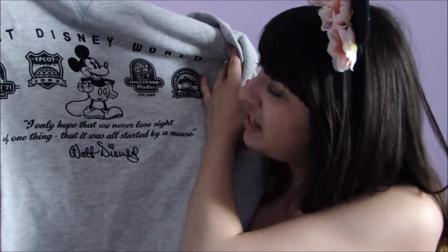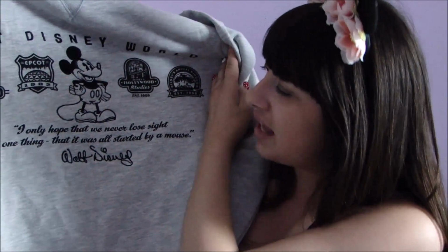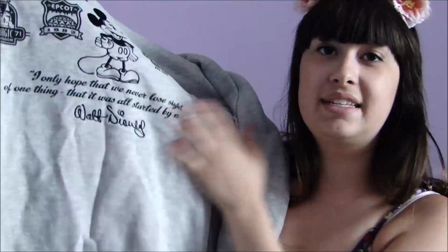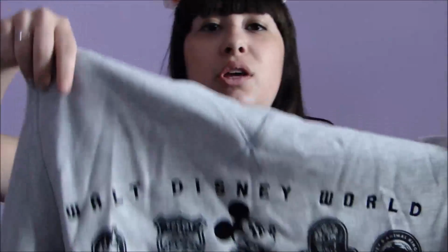And it just says, "I only hope that we never lose sight of one thing, that it was all started by a mouse," and that has Walt Disney's signature at the bottom, and I thought it was so cute. This is a men's t-shirt, but I found that the small fit me fine, so why not? So it was $49.95, and I got that also in Disney Springs at the World of Disney store.